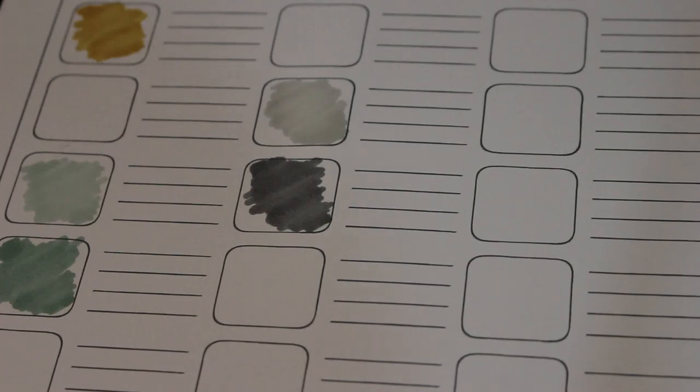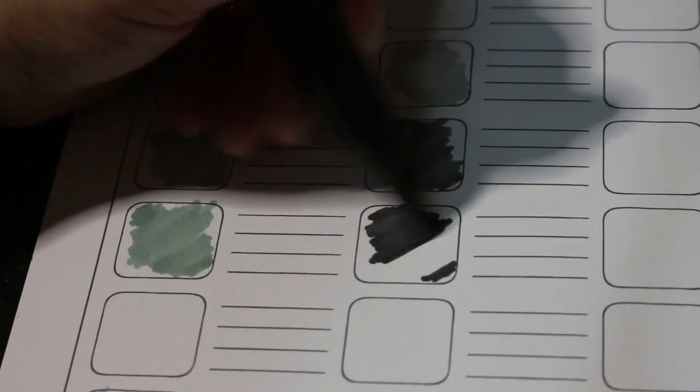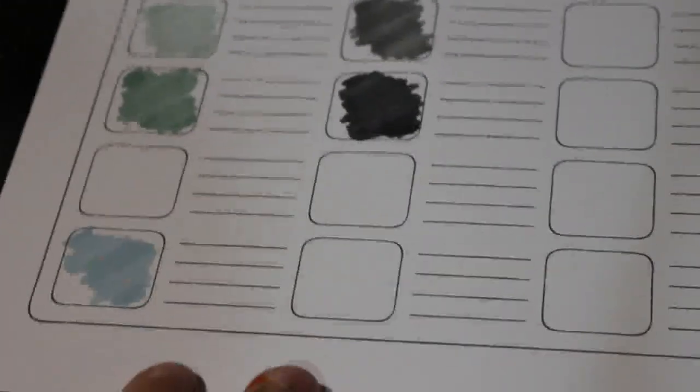Then we've got warm grey 9. Nice. Sometimes you don't want to use black, but you want it to be dark. There's your colour, warm grey. And finally, the black one.